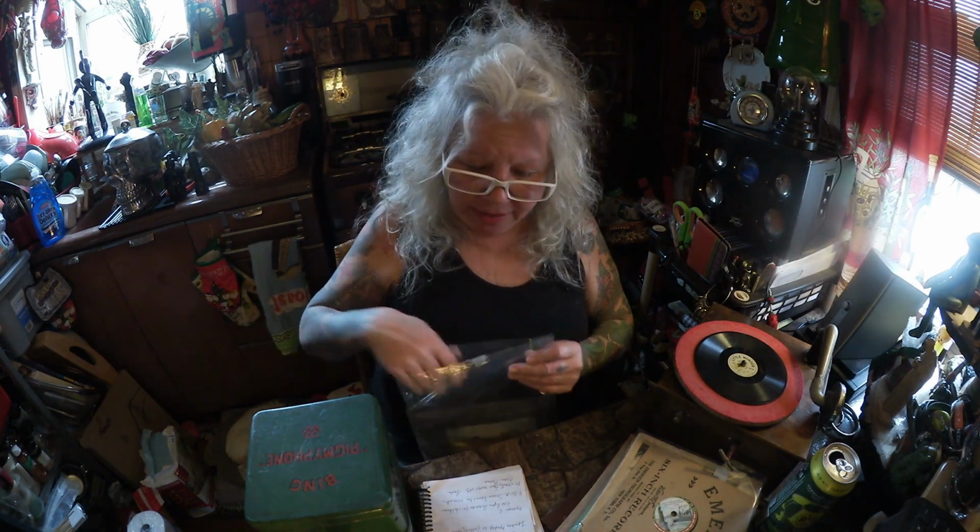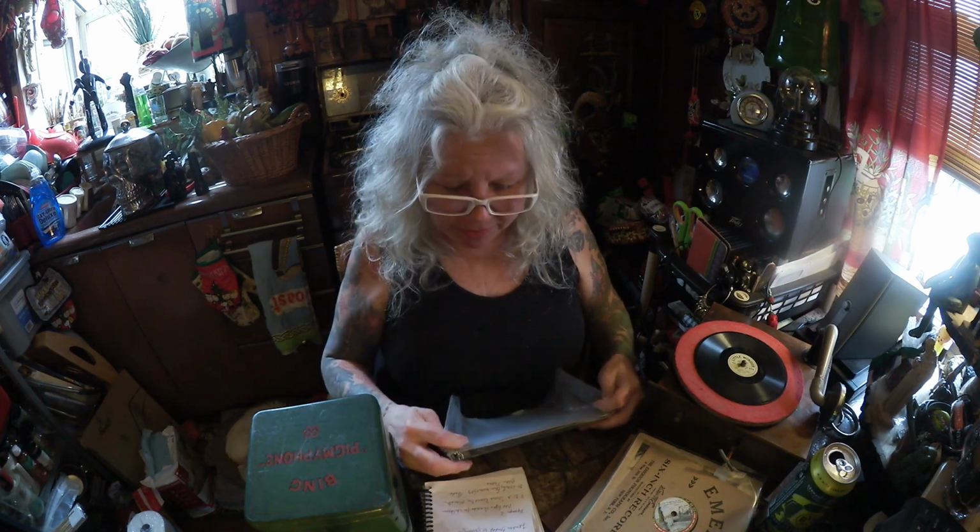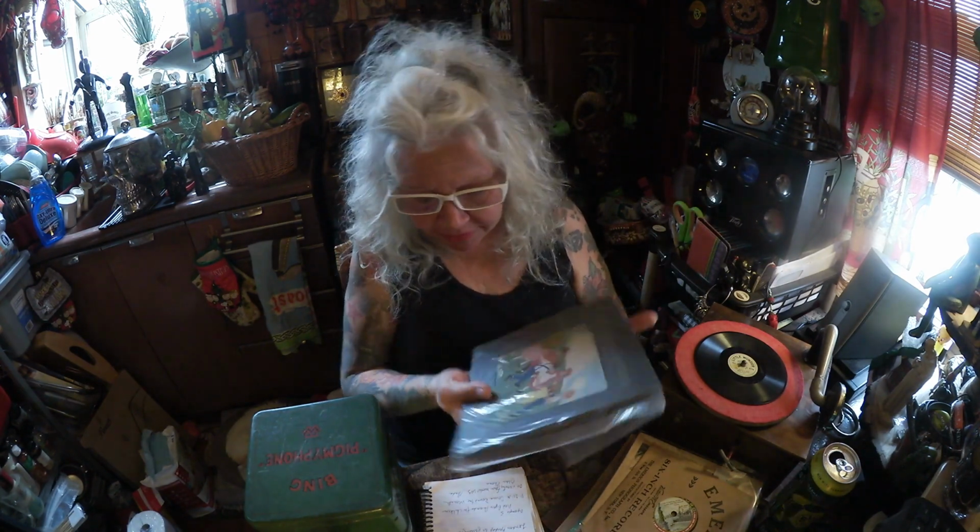We're going to play Little Tots Nursery Tunes 107-A. We're going to play it on a Lindstrom Model 777. We're going to play London Bridge is Falling Down.